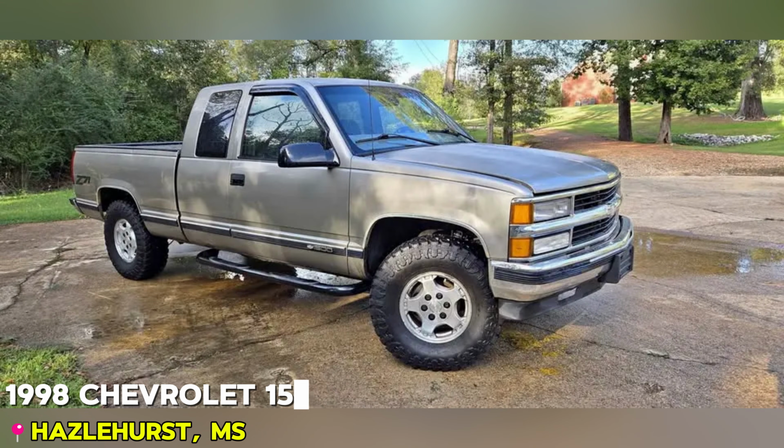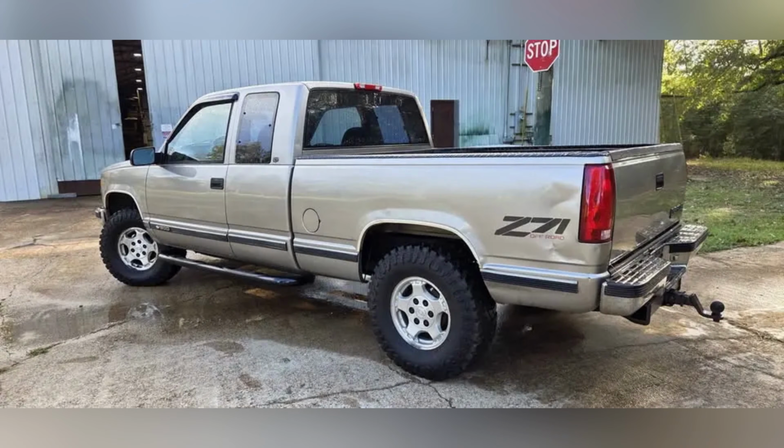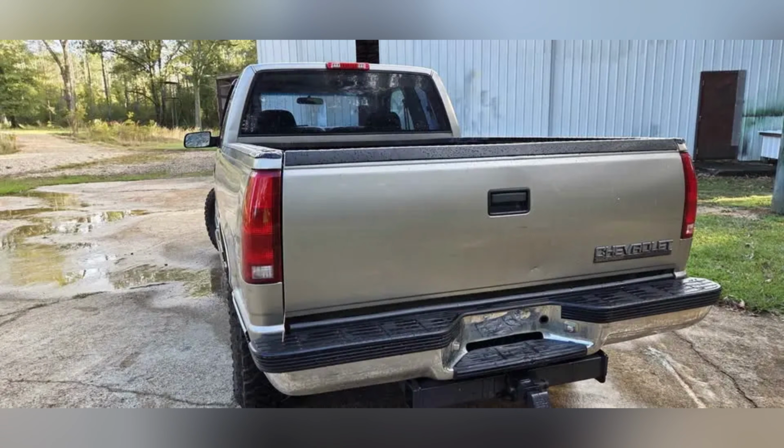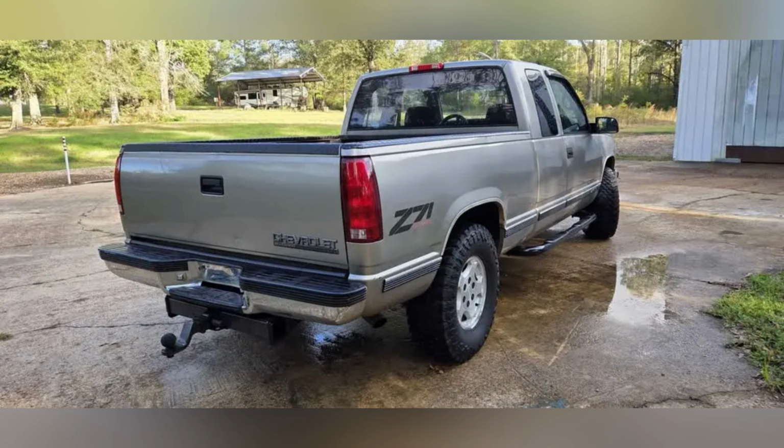1998 Chevrolet 1500, price $8,500, featuring a V8 5.7-liter gasoline engine paired with an automatic transmission that delivers strong, reliable performance. With 168,000 miles on the odometer, this silver truck with a gray interior has been well maintained and continues to run exceptionally well, offering plenty of power on the road.